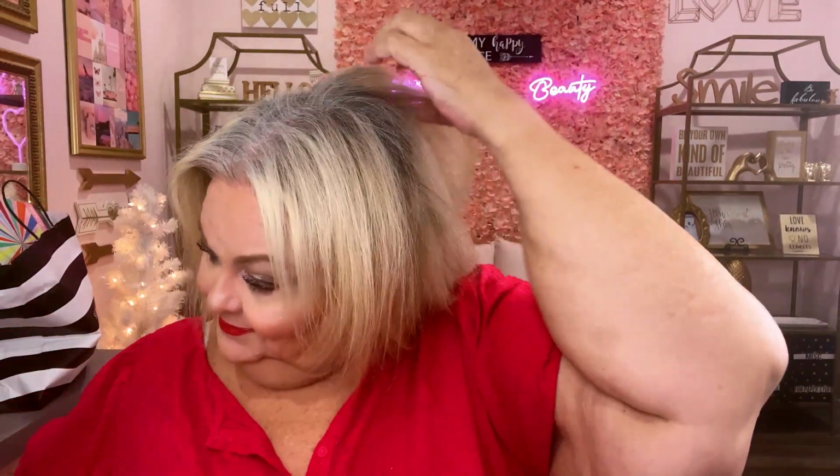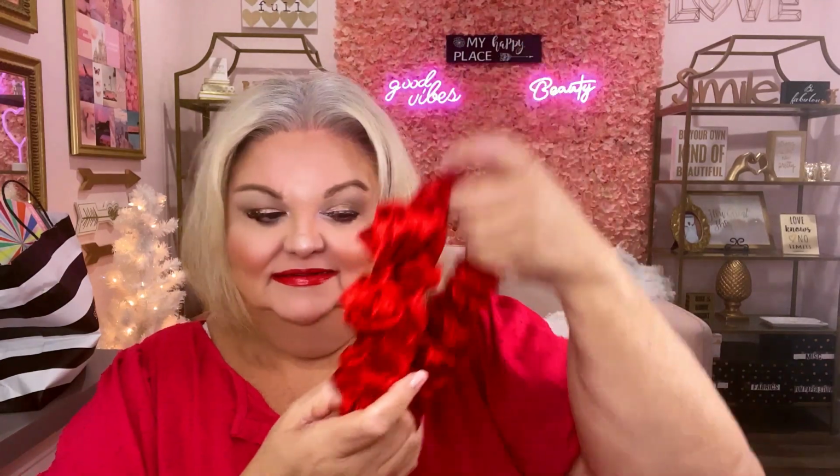Let's see here. I think I am going to use this translucent face powder and just kind of... Okay, it's bright, it's light. Okay, there's that. So let's take the headband off. Cute headband though, right? All right, so this was a fun little set. I mean, it's cheaper makeup, but it created an okay look.